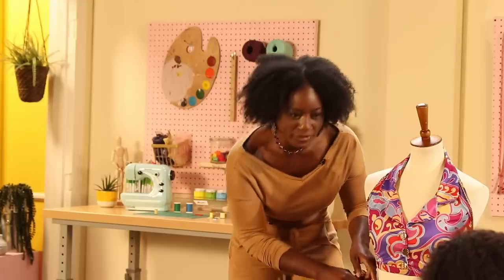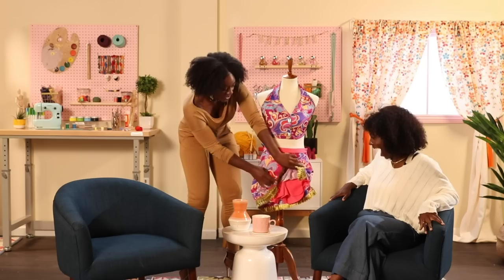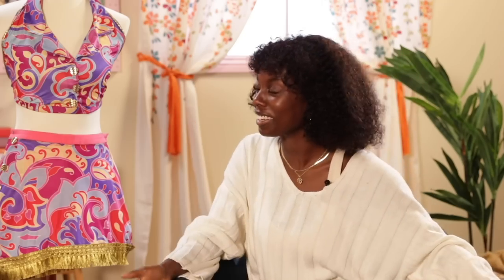And so I went to the thrift store, got some hot pink shorts. It's all one piece, but you're good to go as far as having freedom of movement. Adding shorts to the skirt is such an important element, especially when I'm skating, because it makes me feel a lot more secure. So I love that you did that.